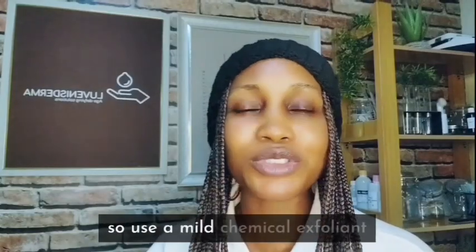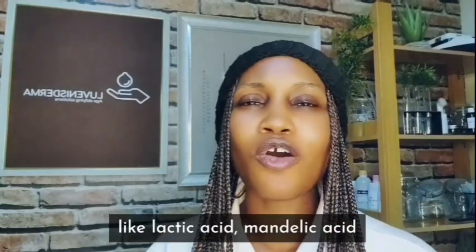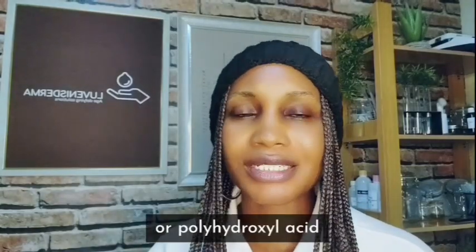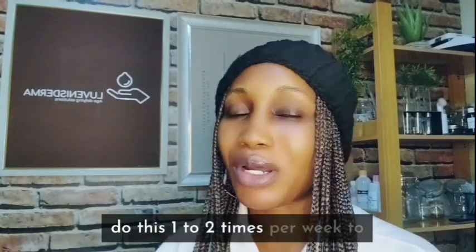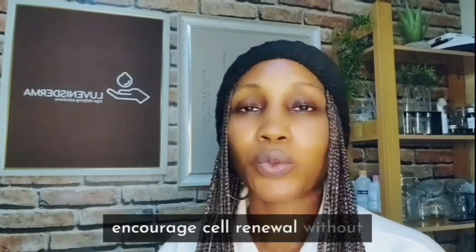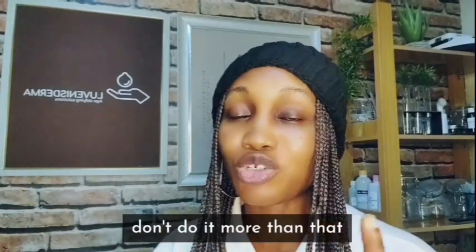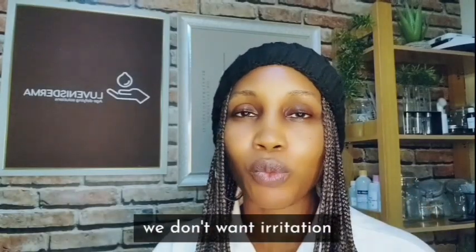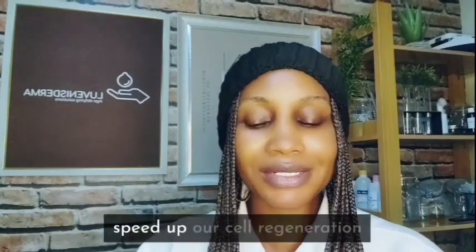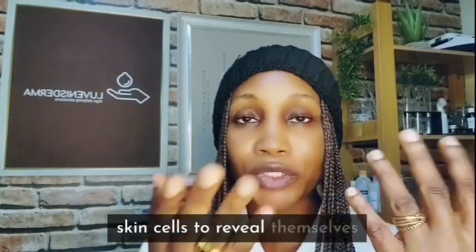So use a mild chemical exfoliant like lactic acid, mandelic acid, or polyhydroxy acid. These are a family of alpha hydroxy acids. They work on the surface of the skin. Do this 1 to 2 times per week to encourage cell renewal without irritation. Don't do it more than that. For some people, I recommend once, for some, twice a week. We don't want irritation, but what we want is to speed up our cell regeneration process for that beautiful newer skin cells to reveal itself.